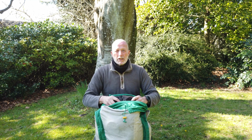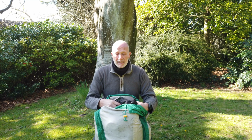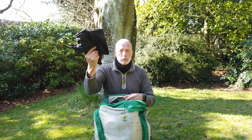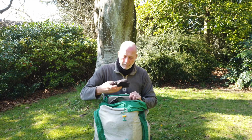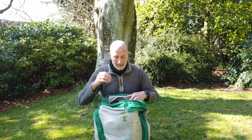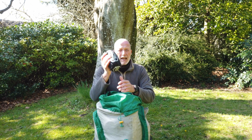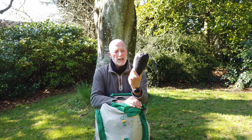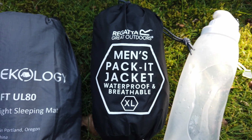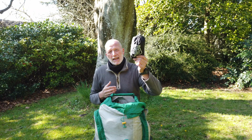So I always keep on the top of mine, regardless, even if it's like this one minute, it can be raining the next. So take your waterproofs, waterproof trousers. Gloves, it can get cold in the night, don't forget them, really, really important. And waterproof jacket. So this is just a cheap waterproof jacket, a Regatta waterproof jacket. And if I've got plenty of other warm jumpers, etc., that does the job.